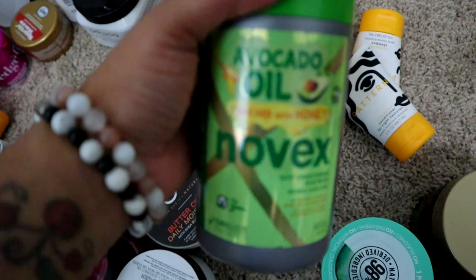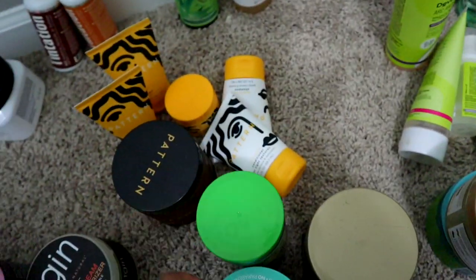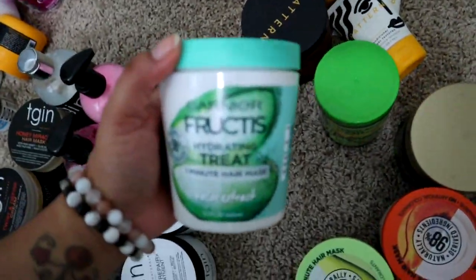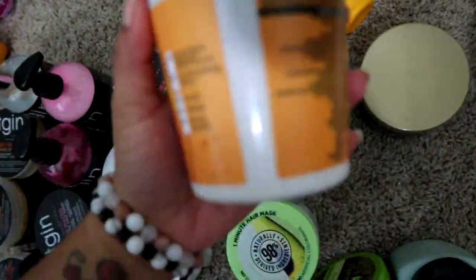So I have the Novex, which I have not tried yet. I have Garnier Fructis. I have three of these. And my favorite one is the Papaya.